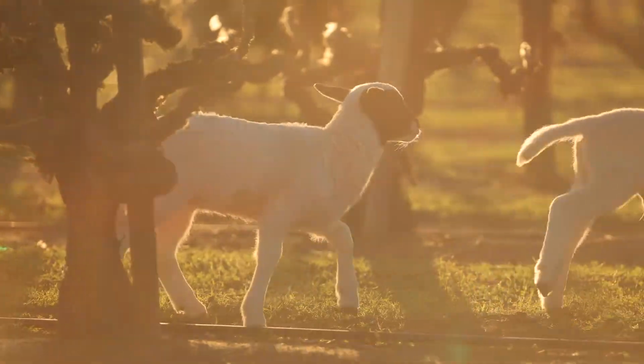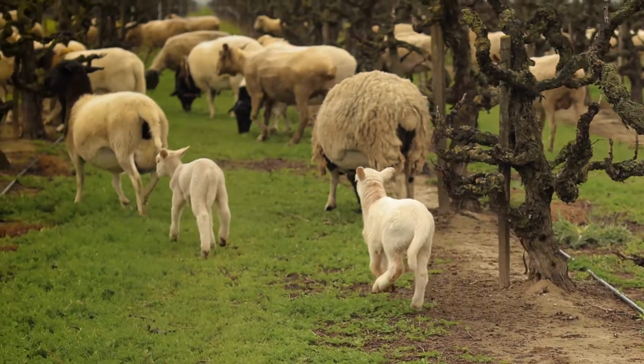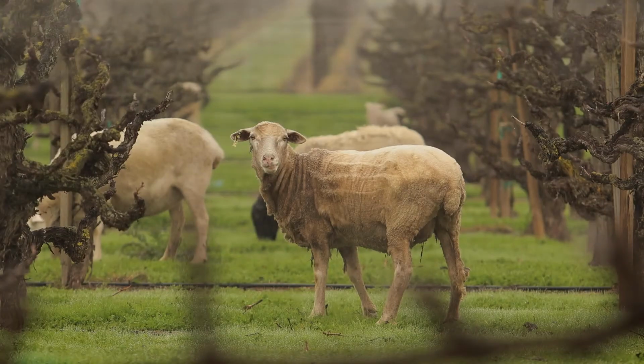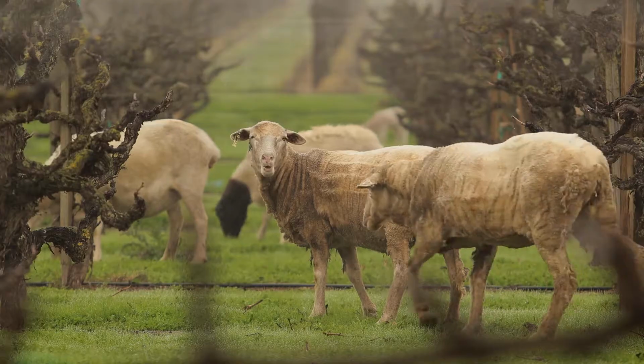One of the main reasons I wanted to have the sheep out here in the vineyard was to reduce our use of pesticides. They've only been here for 4 days, and they've been in the back 3 acres already of the old vines. They've just done a great job mowing down the weeds in the back.